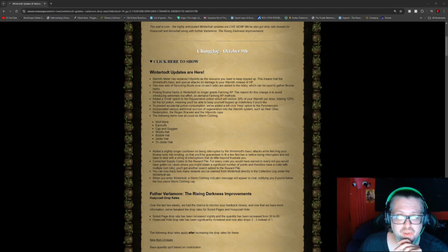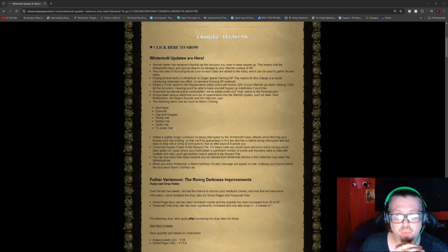Added a drink option to the rejuvenation potion, which will restore 30% of your warmth per dose, totaling 120% for the full potion. This means that you'll be able to keep yourself topped up indefinitely if you'd like. To prevent accidental potion consumption, they added a left-click help option to the pyromancers, and incorporated various additional sources of regeneration into the warmth system, such as Heal Other, Redemption, the Regen Bracelet, and the Hitpoints Cape.